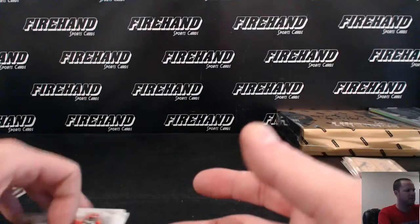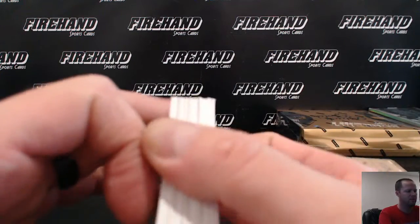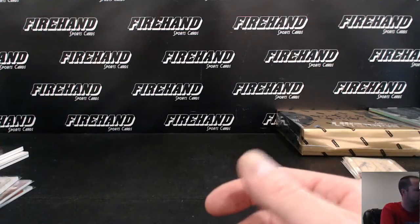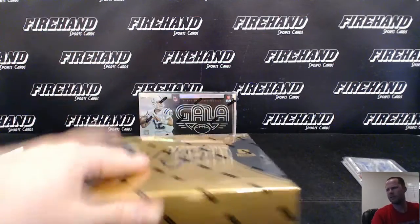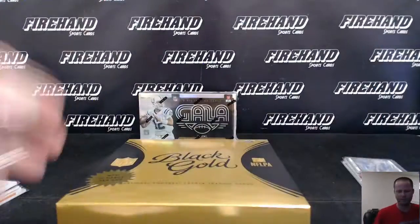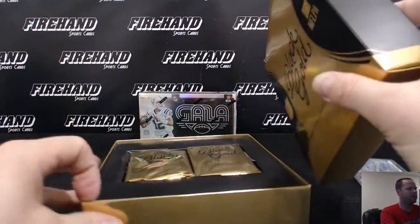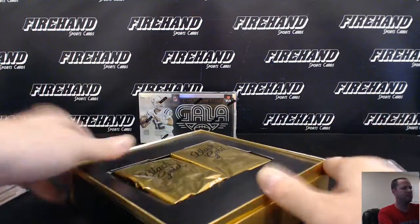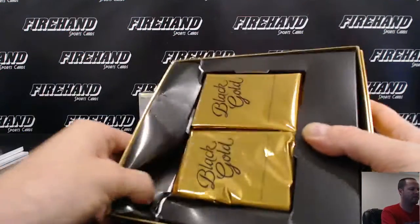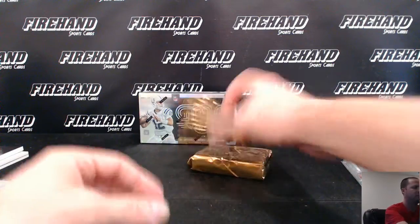Bo Jackson canvas. That's weird. That's a weird box. Three canvas cards in there. Usually get one per box, but I don't know what was going on with that thing. Great. /2015 black gold. I had four of those. The other three were all good. No problems with those. We just had one of four. It's a bad correlation. Good luck.